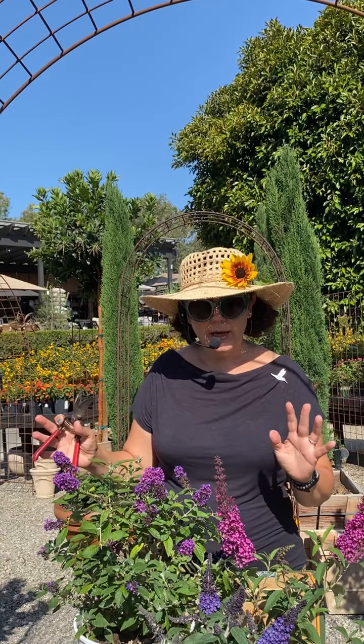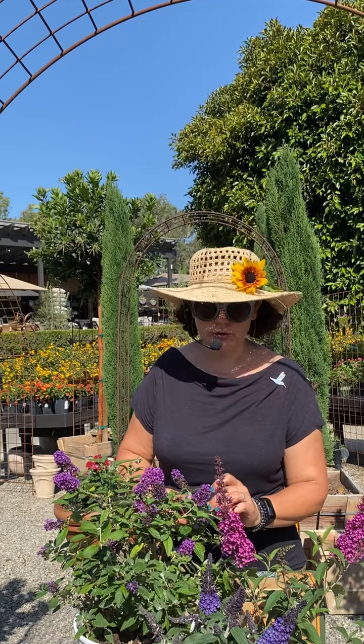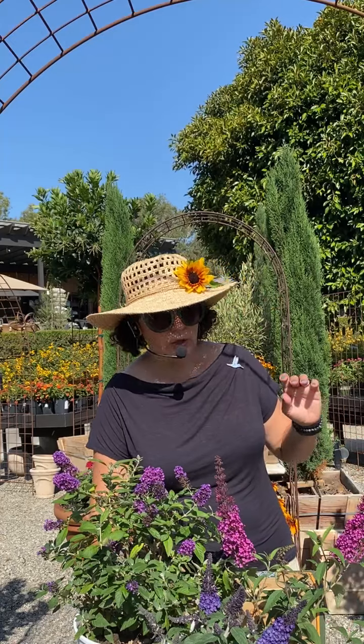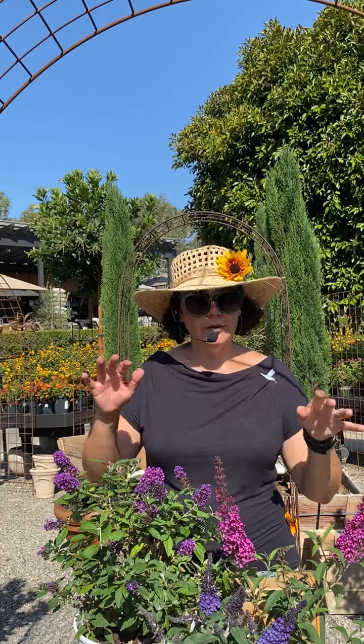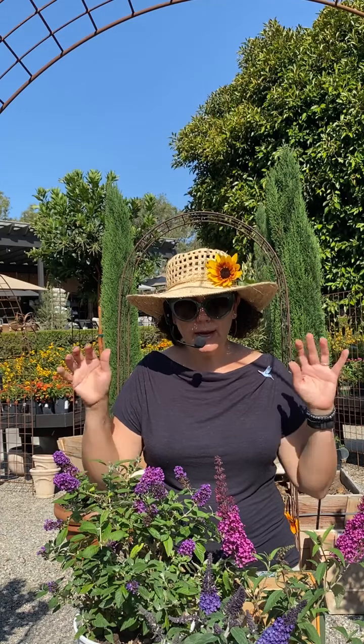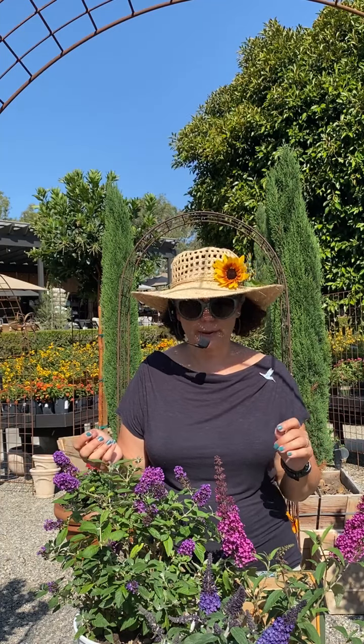So you get whites, purples, pinks, blues, really, really deep dark purples. Those dark purple ones are so pretty. We have quite a few different varieties. So when you come in, you will see these down in the whole hummingbird collection area. They're absolutely fantastic. One of my favorite plants, the smell of it is just amazing.